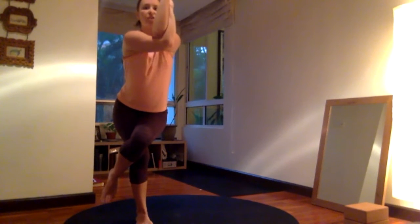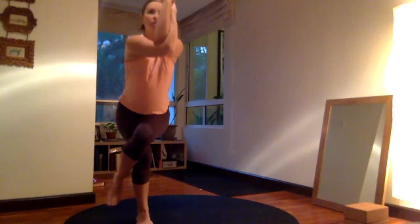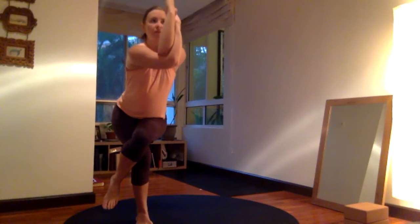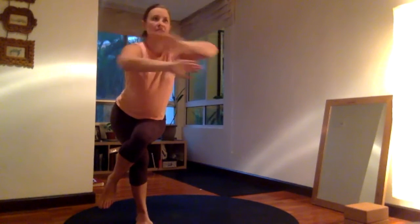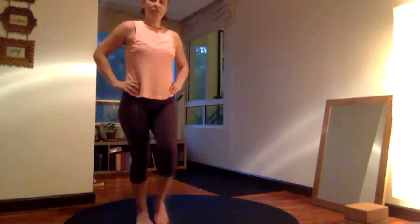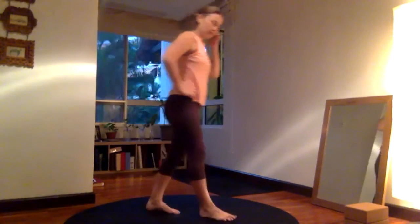Now you want to make sure you're not just arching your back here, but instead tuck the tailbone, engage that core, and then maybe sink it down a little bit. We got 2 more deep breaths. Slowly release the hands. Standing up, release the foot. Shake it out. All right, coming back to the top of our mat.